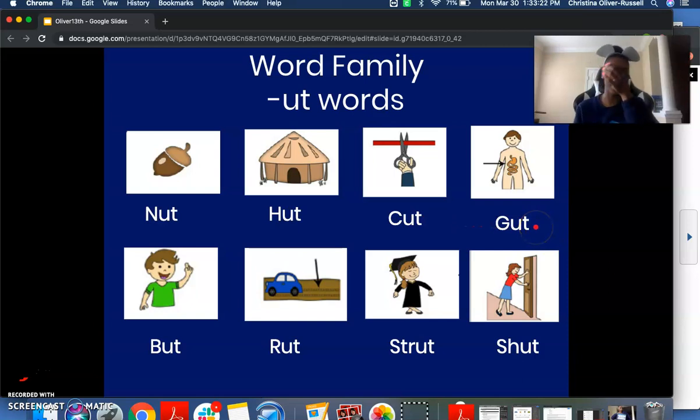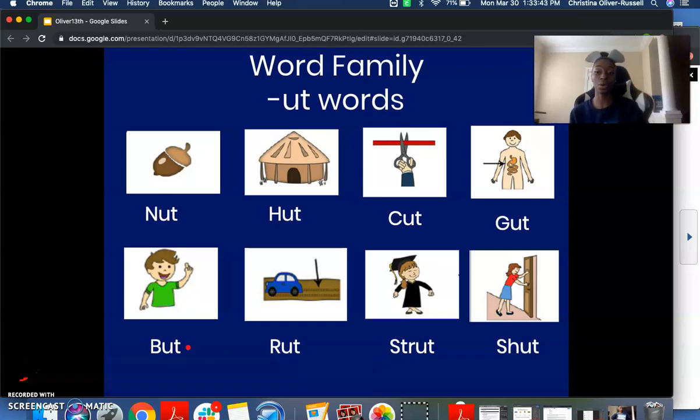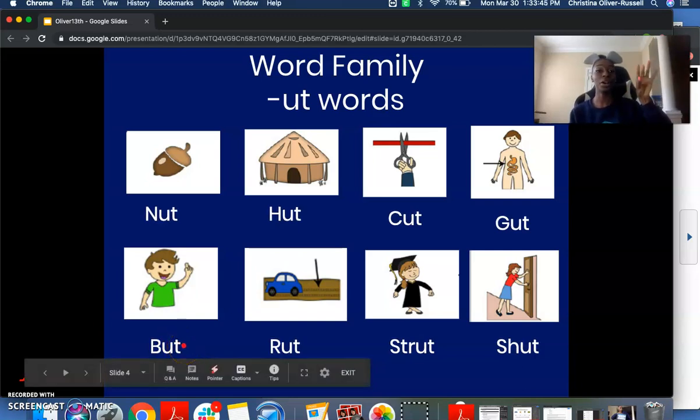The next one is gut. First sound is g. Gut. One more time. G. Gut. The next one is butt. B. Butt. One more time. B. Butt. Now we have ruts.